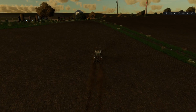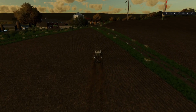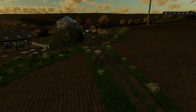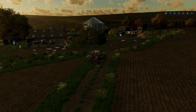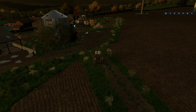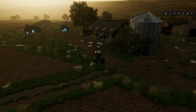We are back on Moss Valley, and we've just finished ploughing both the fields and getting the straw bales off. You can see just in front of me that we've got quite a few straw bales, with even more just there. I've had a quick look. The price for straw bales, it's not bad, but it's not at its highest just yet.